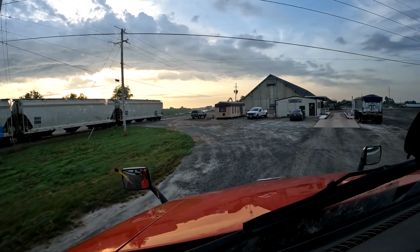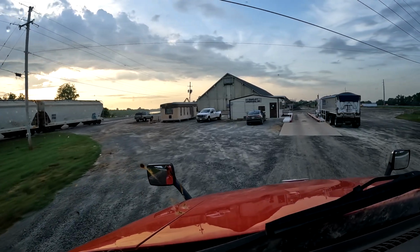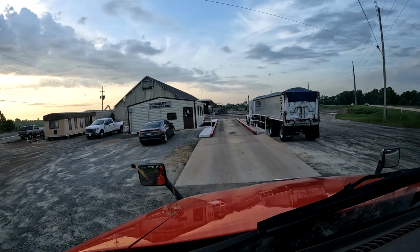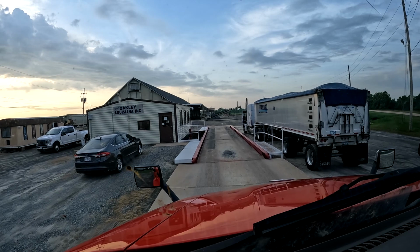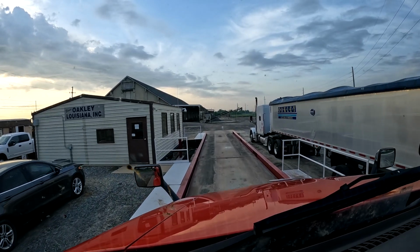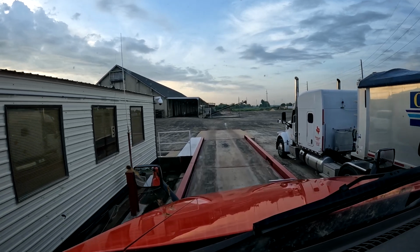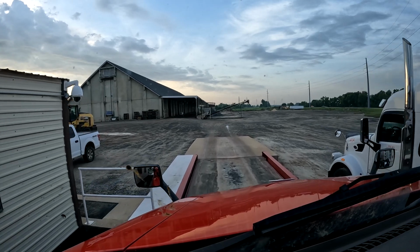So I camped out here, me and another Oakley driver parked right here. I just went inside the building and told her I'd never been here before. How's it work? She said get on the scale and then come back in and she'll get me checked in. And this is basically a fertilizer distribution hub, I believe. Supposedly I'm picking up potash, taking it to Gilmer, Texas.